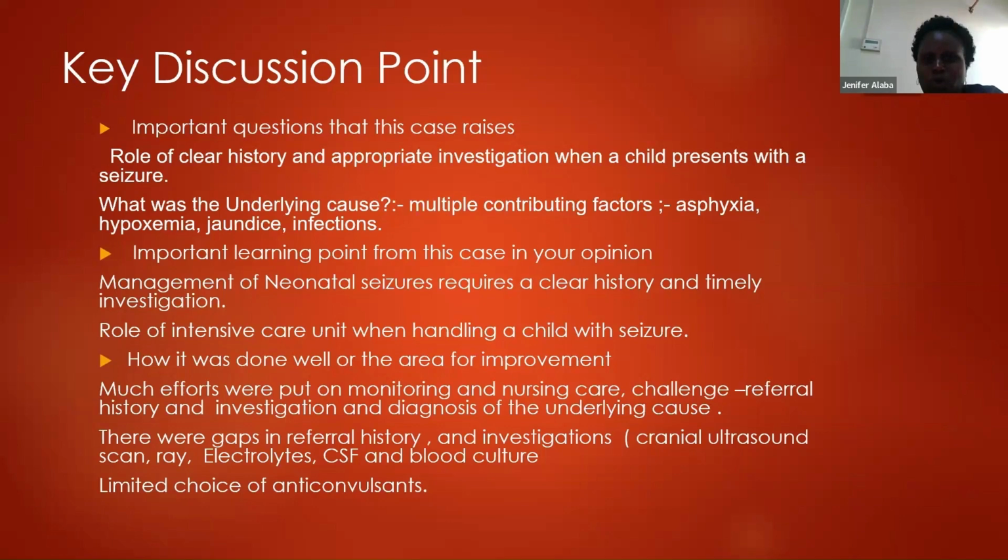This was a baby who was born by emergency C-section, with an Apgar score of 8-9. Possibly there was an element of asphyxia. It was not documented in the referral note whether the baby cried or not. But at admission, the baby was in severe respiratory distress. So we also thought possibly there was an element of hypoxia, which was contributing to the seizures.